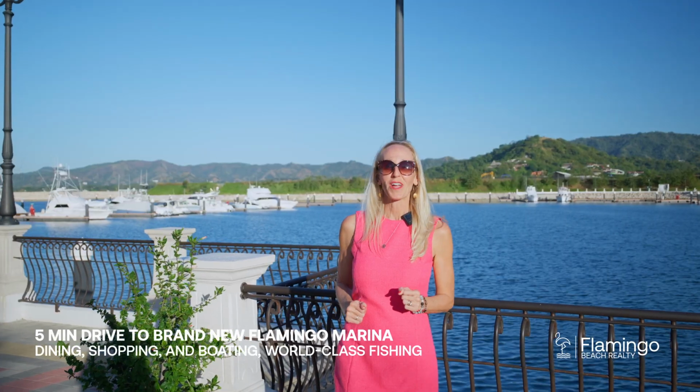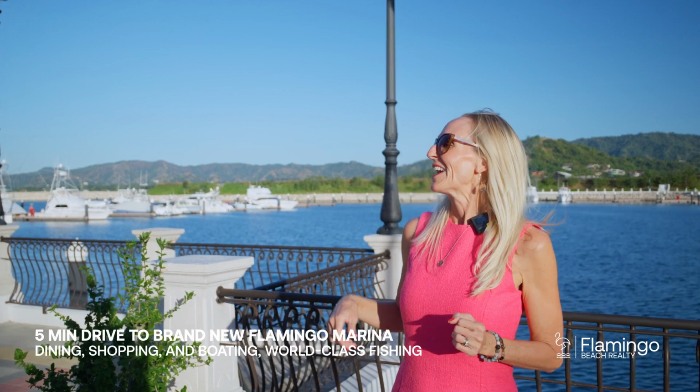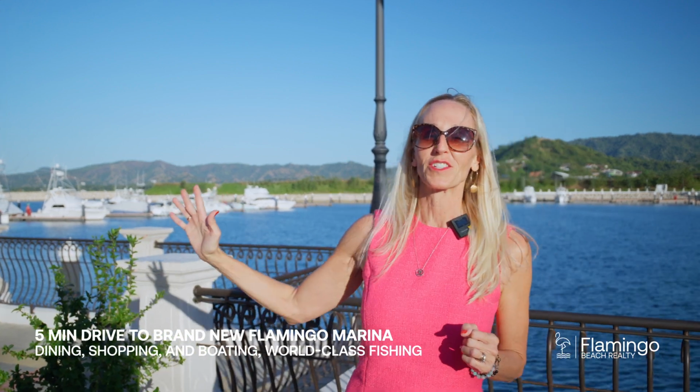Casa Jewel is a 5-minute drive away from the brand new Flamingo Marina. Here you'll find boats in the bay, great restaurants and shops, and just around on the other side, you'll find the white sands of Playa Flamingo. This is a place you'll want to come to.